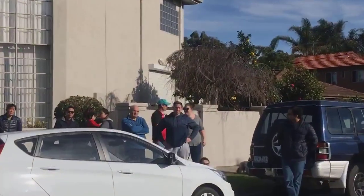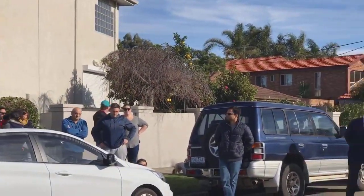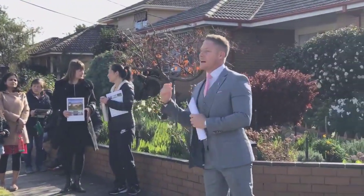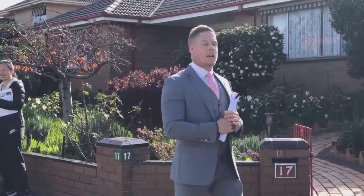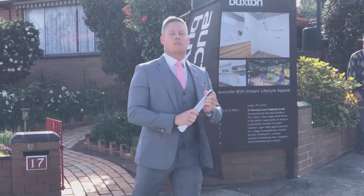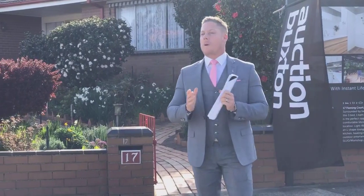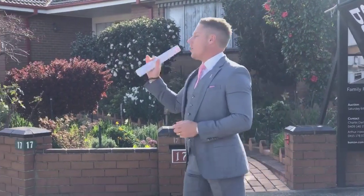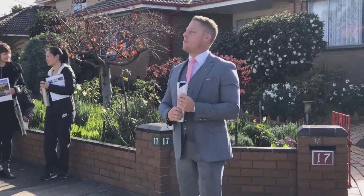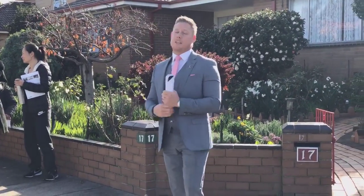All you can hear are the birds at the moment, that's it. Because there's no traffic noise, there's none of that. You're in a lovely court location. So the fact that you are in that court location gives you that sanctuary, gives you that privacy. So if you're a young family buyer, which a number of you are here considering this home today, rest assured the kids can be out here in the court, kicking the footy, playing a bit of cricket, and they're going to be as safe as houses.